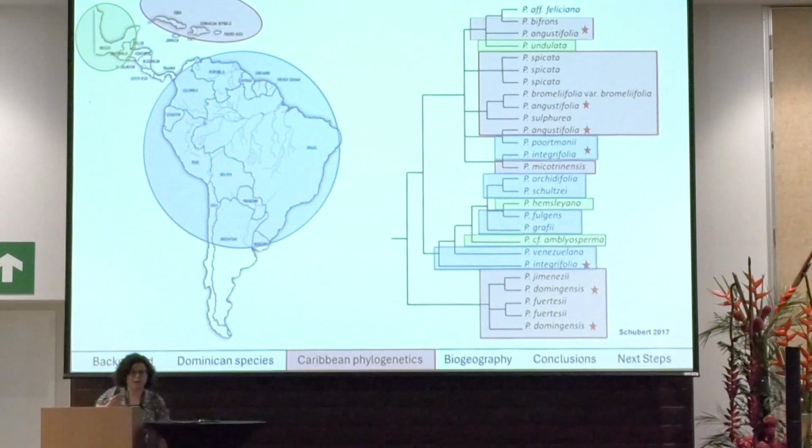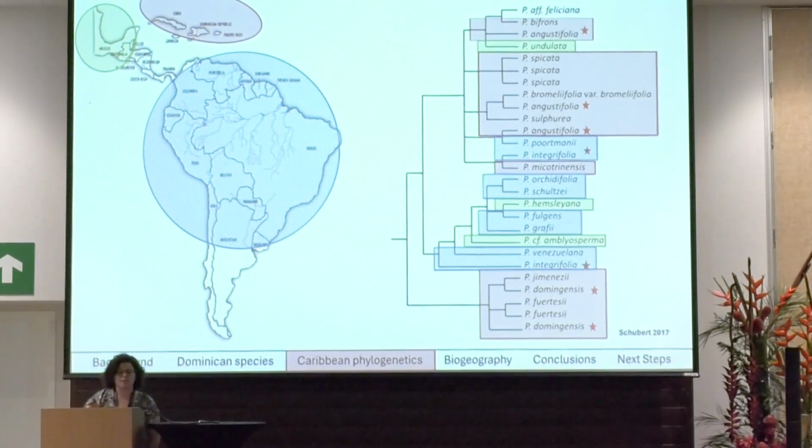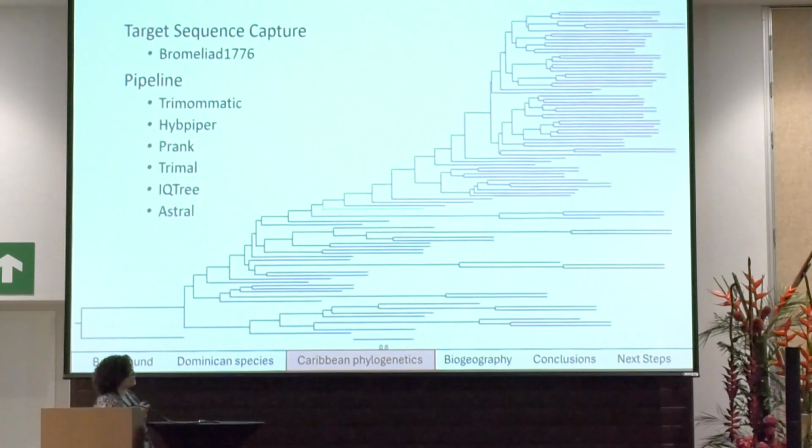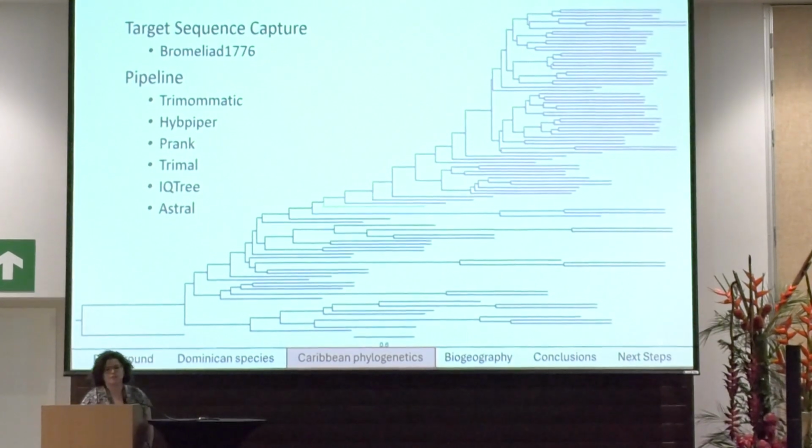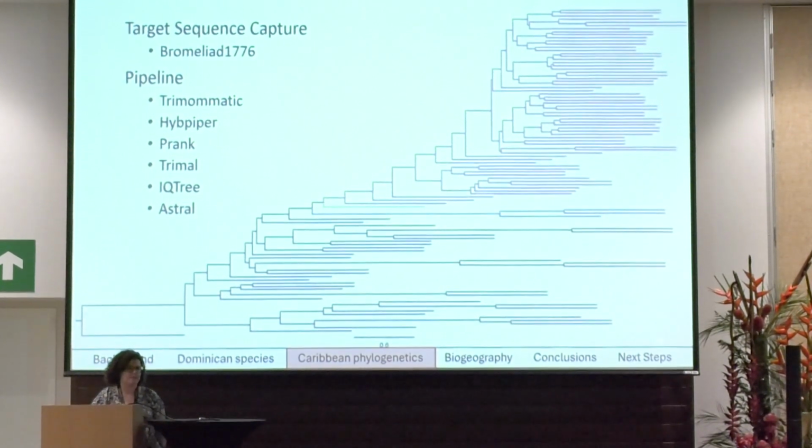Okay, so we need to have a better idea of the relationship between these species and the rest of the family without doing the phylogeny for the entire family, which was not in my objectives. So I have samples for most of the Caribbean and sampled outside our geographic area in Central and South America, concentrating mostly in Northern South America. And finally, we're getting to the DNA. So we did this with the Bromeliad 1776 kit, and using this pipeline to ultimately get an ASTRAL tree.